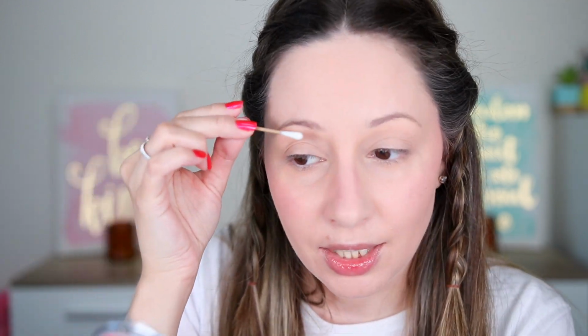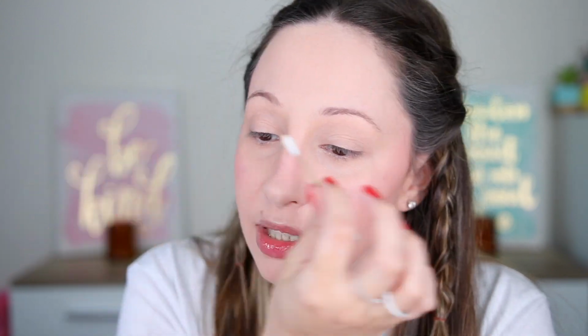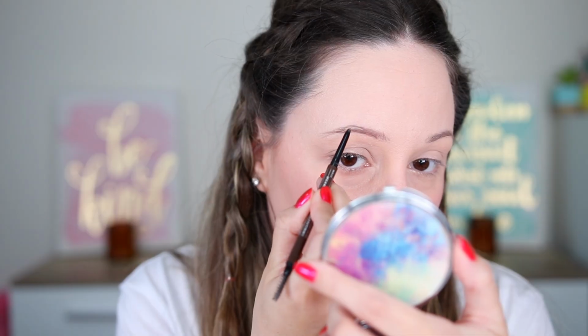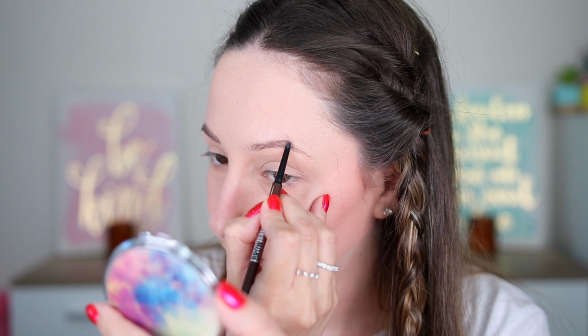The brows are not the focal point of this makeup look, so we don't need to define them a lot. We need to keep them natural. And now I'm just removing some excess product with a Q-tip and I'm going to define them with the Brow Ultra Slim Defining Pencil by Maybelline. I have the shade Deep Brown.